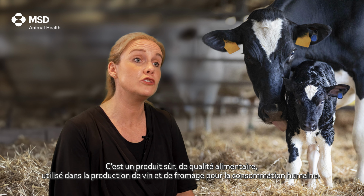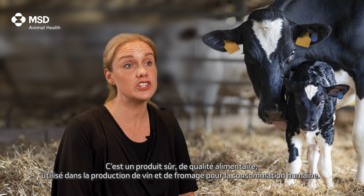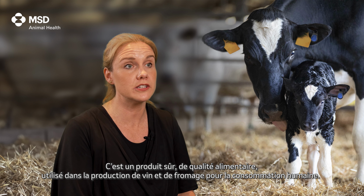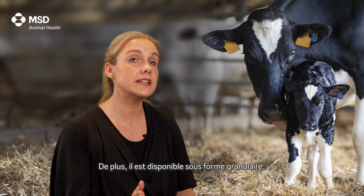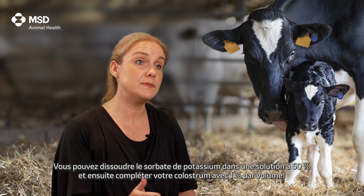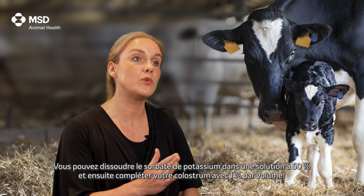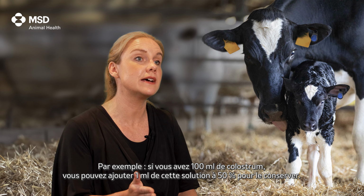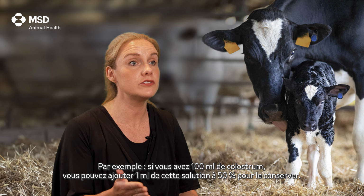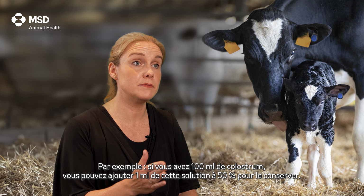So my preference for chemical preservation is potassium sorbate. It's a food grade safe product which is used in wine and cheese production for human consumption. And it comes in a granular form. So you can mix it up at a 50% solution, and then you can spike your colostrum at 1% by volume. So for example, if you have 100 mils of colostrum, you would put 1 mil of this 50% solution in to preserve it.